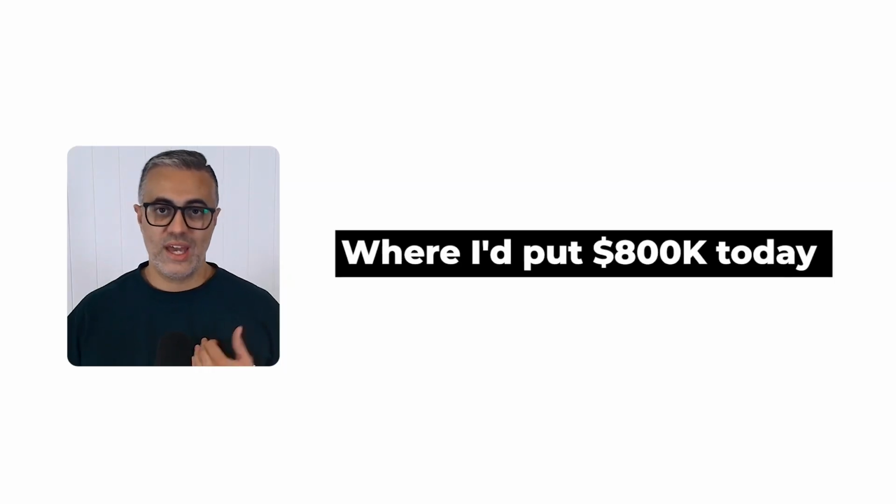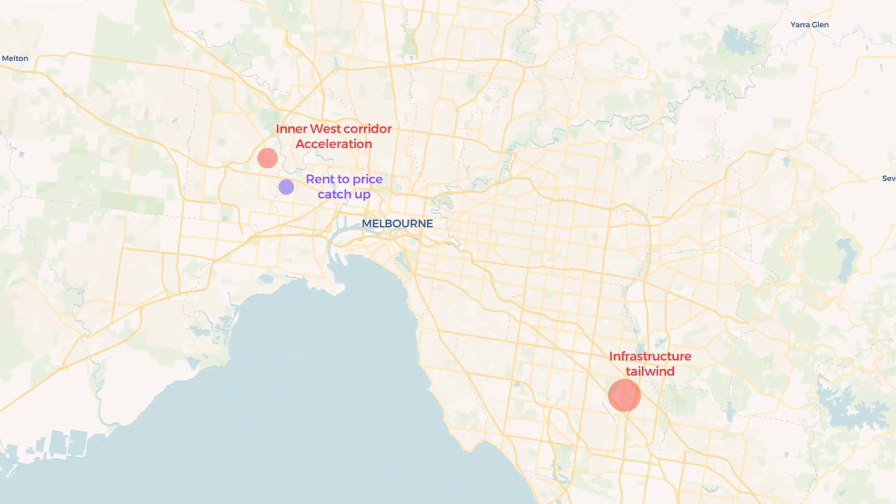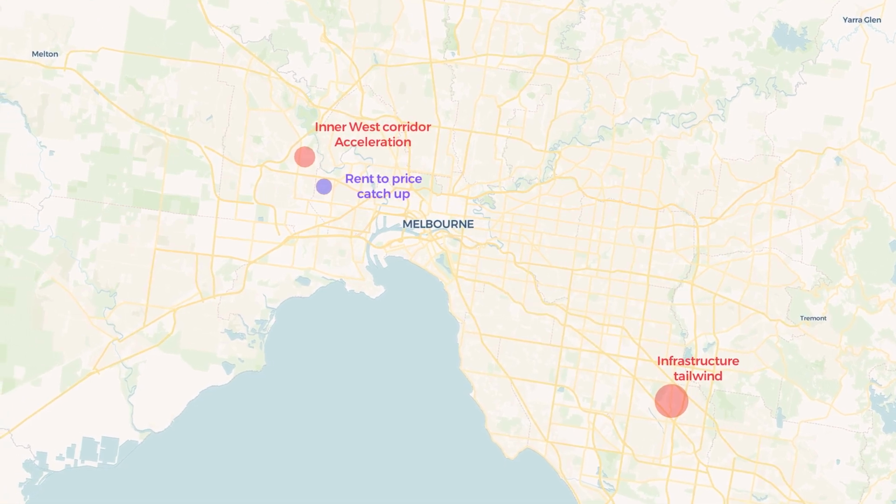If I had to deploy $800,000 into a Melbourne Metro investment property today, the order: Noble Park first, Braybrook second, Sunshine North third. Each one sits on a structural supply constraint, meaning a tightening demand profile with a different underlying thesis. Infrastructure tailwind for Noble Park North, rent to price catch up for Braybrook, and inner west corridor acceleration for Sunshine North. The bigger principle: the filter does the work.